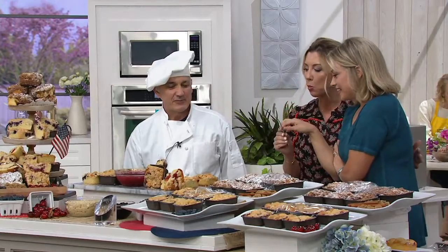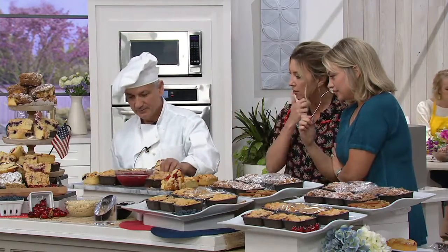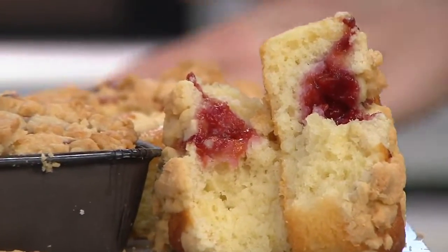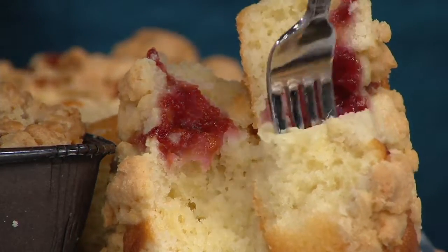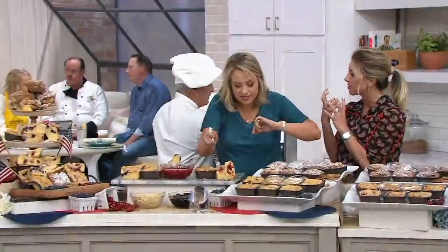Here's your fork. Now we have the cinnamon crumb cake, the brand new cherry crumb cake, or the blueberry crumb cake. What would you like to try? They all sound phenomenal, but the cherry, can I start there? Yes, you can start. Does it matter where I choose from? Just make sure you get a chunk of cherry. We heated up the cinnamon because we like to get that warm sensation.